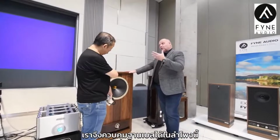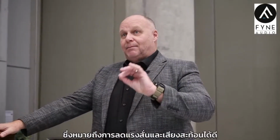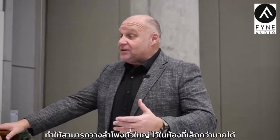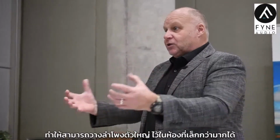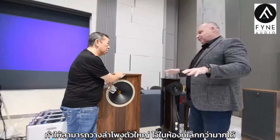You have exactly the same effect or control of the bass with these speakers. What does it mean? It means that it really reduces the boundary effect, as we call it. So you can put a big speaker in a much smaller room than you ever could before, because we've taken hold of the bass. We're controlling the bass after it's left the cabinet.